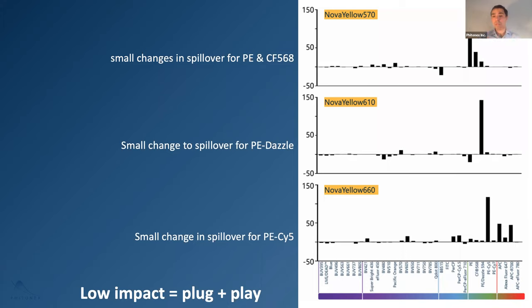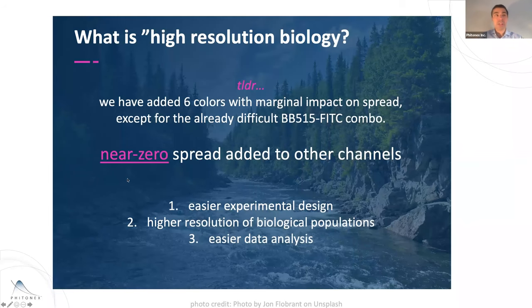And I think that's really the important point of what we're talking about here, is the ability to go in and replace these labels, upgrade these panels, and contribute no spread into everything else that you're doing in your panel. And I jokingly call it the TLDR, which is, we've added the six colors, but I think for the purposes of what we're talking about, what we really are talking about is the ability to plug and play these labels, right, into current panels and really upgrade them.